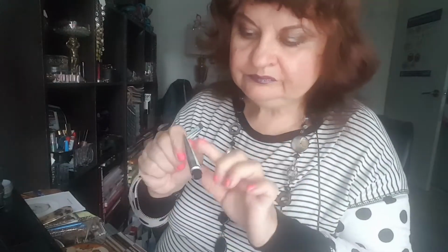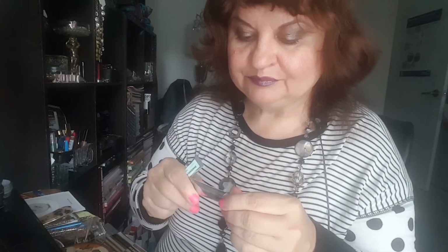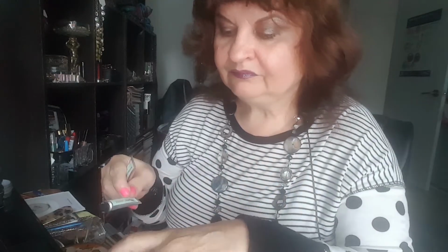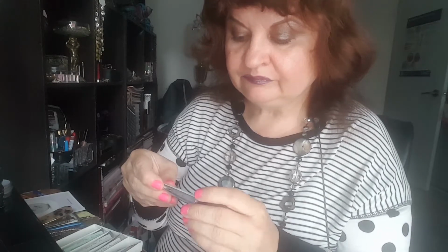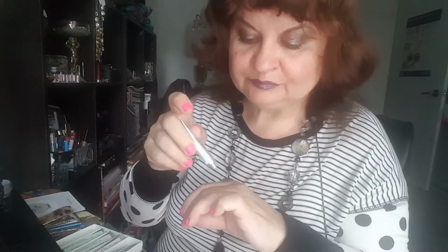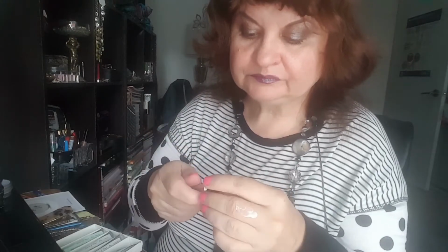So eucalyptus and mint is quite strong. It reminds me of some balm from my childhood in the Soviet Union. It's called Star and created by some Vietnamese company. And here is deodorant lavender tangerine. What I like is there's more tangerine than lavender, and this is unusual.